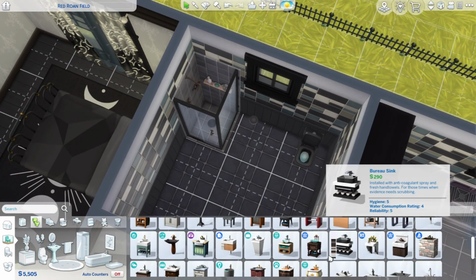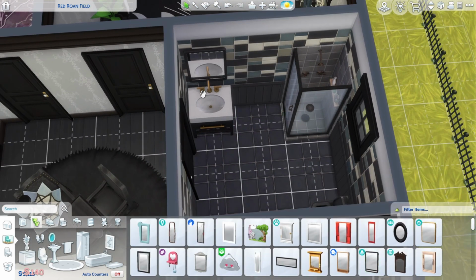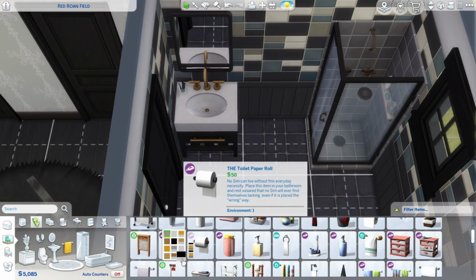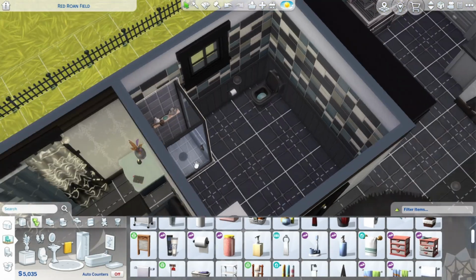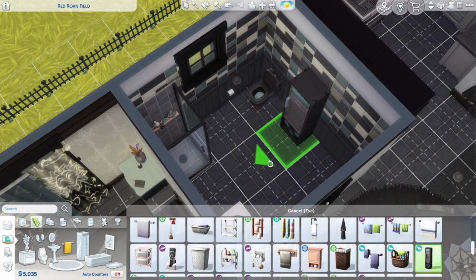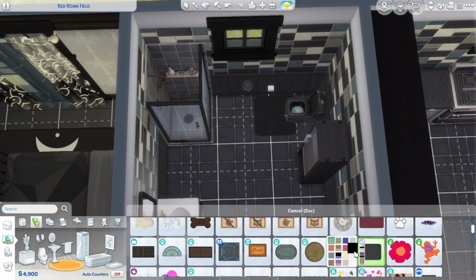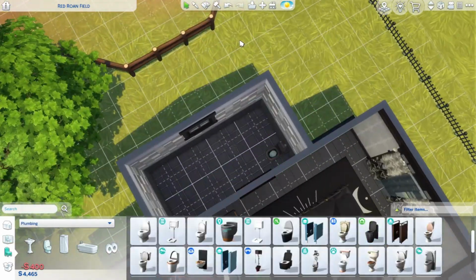In the main bathroom, I added a City Living shower and one of the toilets from Tiny Living. We've also got a Growing Together sink in here, as well as just some random clutter. We've got a High School Years mirror, the little toothpaste and toothbrushes from the Everyday Clutter kit. I'm using the Seasons toiletry rack here. It comes in the perfect swatch and matches with the tile that we have going on here, as well as the rugs from the bathroom clutter kit.